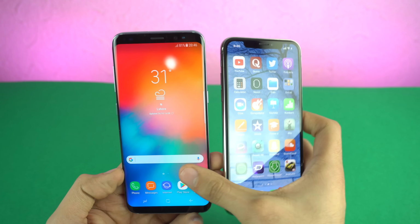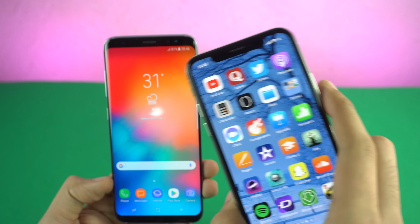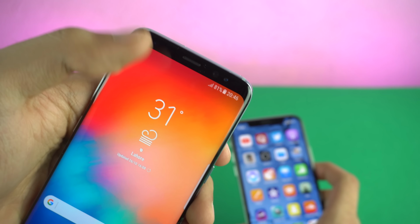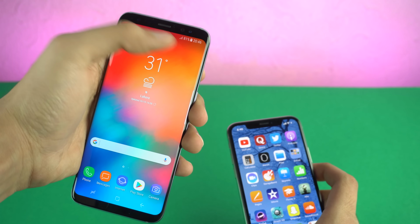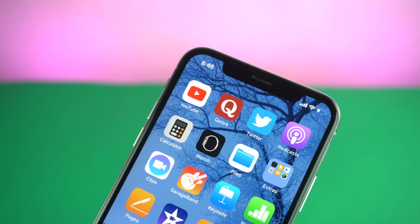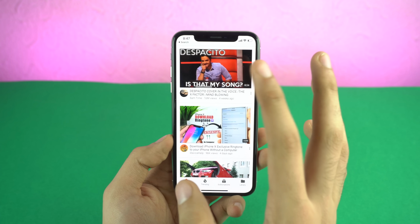Now, the thing with the notch is that this is actually taking a part of the display. The sensors and bezels, as long as they are away from the display, it's okay. They're not, for example, on the Galaxy S8, where nothing is actually coming onto the display. You don't see the sensors or anything like that. But on the iPhone 10, this is interfering with the actual display. It doesn't matter what you're doing, the notch will always be there.